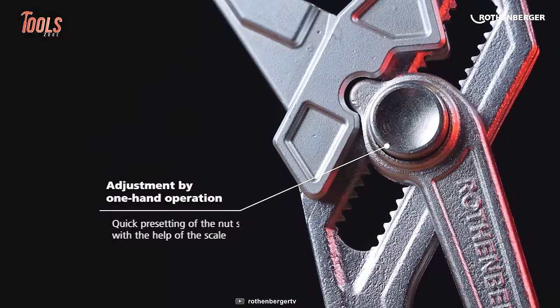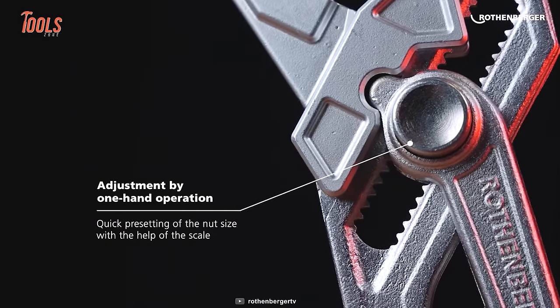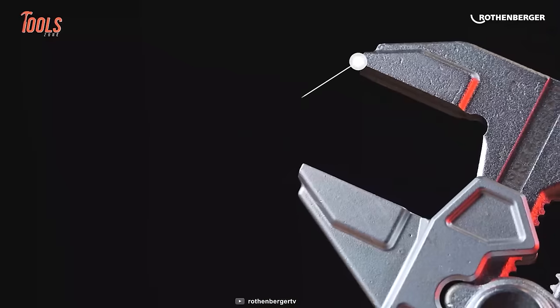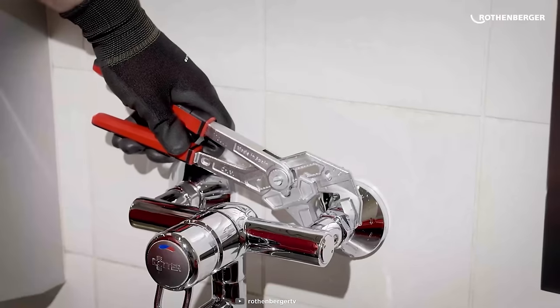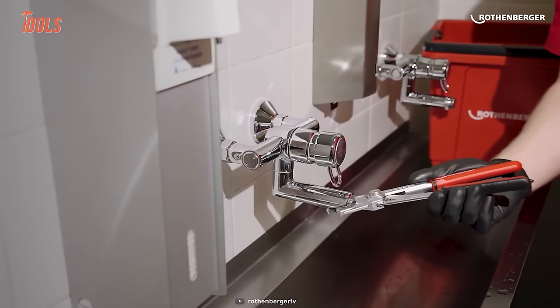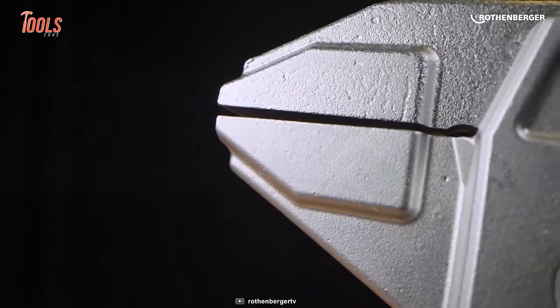The adjustment by one-hand operation allows quick presetting of the nut size with the help of the scale. On top of that, the smoothly honed parallel jaws ensure gentle gripping on high-quality fittings, meaning there'll be no scratching or damage on your premium surfaces.